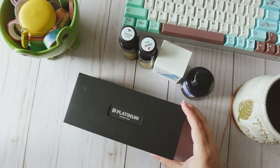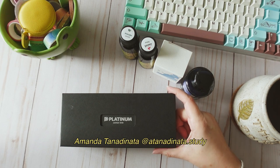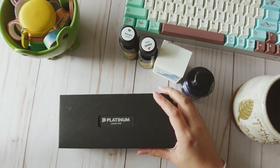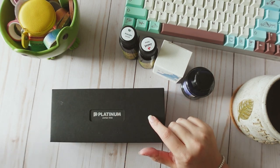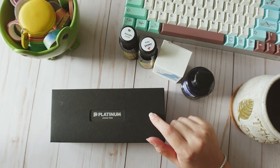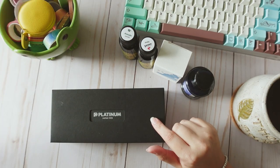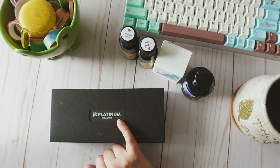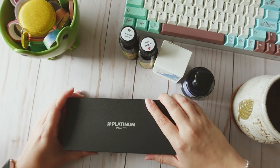And here's the pen. So I decided to get this pen because, one, I saw on Amanda Tana Donata. Yes, maybe. I'm sorry if I got your name wrong, Amanda. But on her Instagram, she posted some pictures of her pen next to her planner, and I just remember thinking when I saw those photos, wow, that pen is super, super cute. And then I came across it when I was browsing around for pens to buy, and I was like, that's it. That's the one I'm getting. And also because I have no platinum pens in my collection. I have 0 platinum fountain pens. So this is the platinum fountain pen that I got. So here we go.